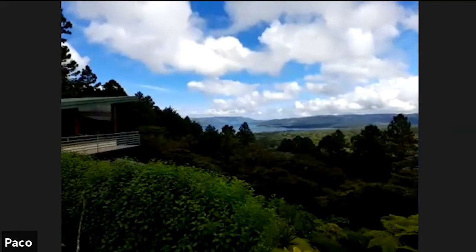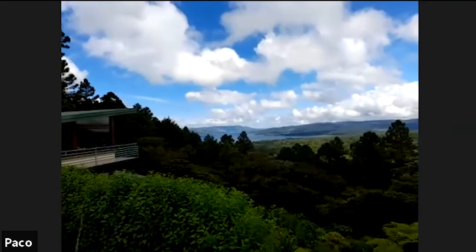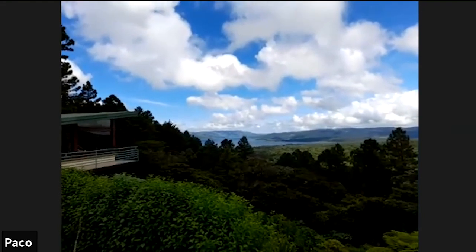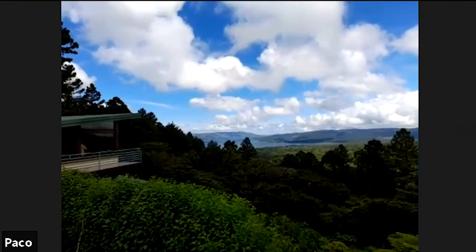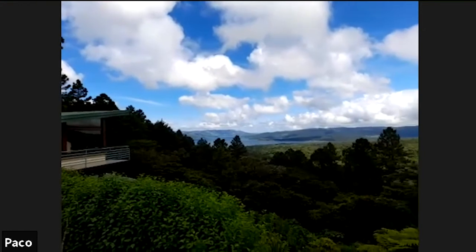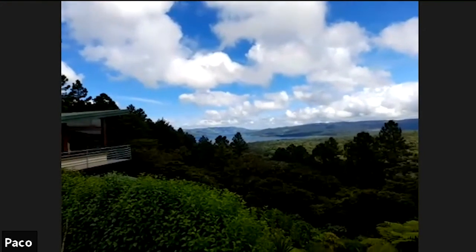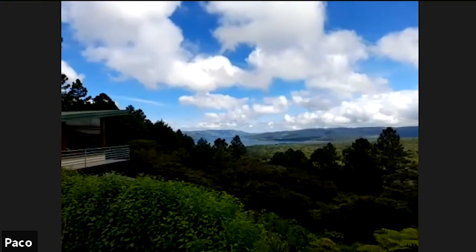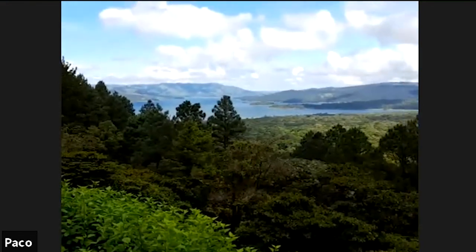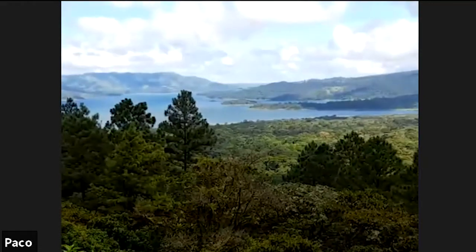Very nice. The lake is nice. It's always green. This never changes. This is a rainforest, always green. Can you see the lake, Heather? Yes. And everybody else? It's beautiful. If you zoom in a little bit, we'll see it even better if that's possible. Oh, I can do that, I think. Yeah, there we go. That's lovely.